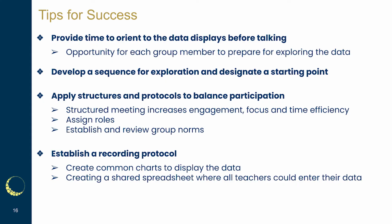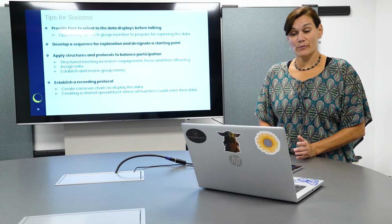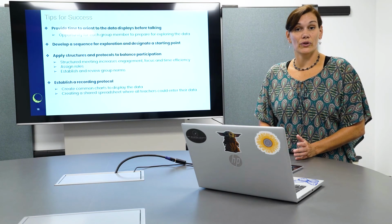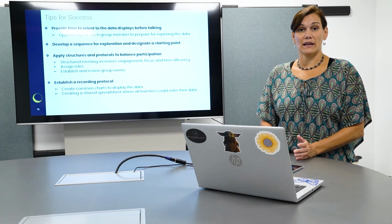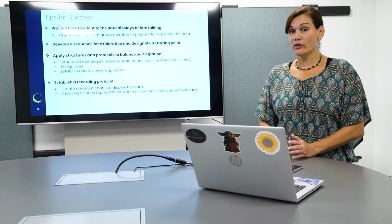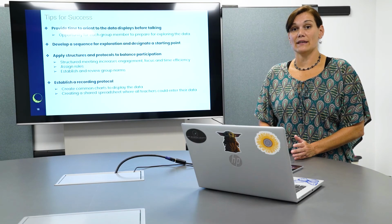It's also beneficial for teams to create their own norms so they have ownership of them. Establishing a recording protocol, creating common charts and displays for teachers to enter the data. If it's a shared spreadsheet, then all the teachers can enter their data and they can review the data prior to coming to the data meeting so they have an understanding of it. The data meeting should not be the first time that that team is putting their eyes on the data.